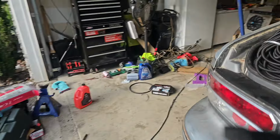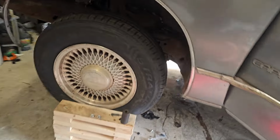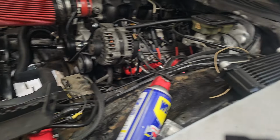Yeah, man, we got action. We got the gas tank back on. We got transmission fluid all the way topped off. We got the coolant topped off. Y'all let me know what y'all think, man.